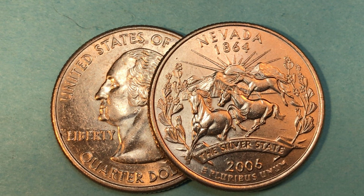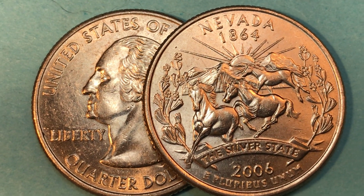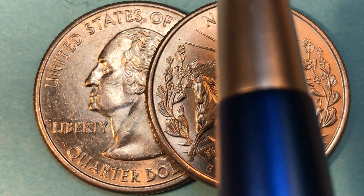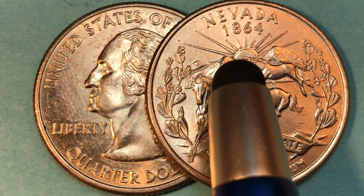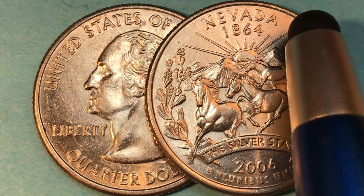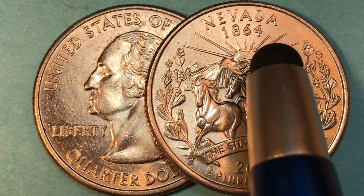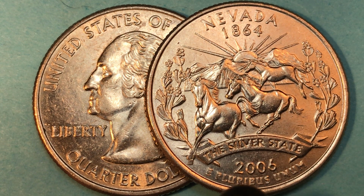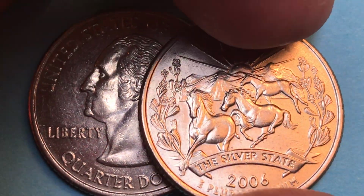And today we have number 36 of the United States State Quarter Series, the Silver State, the state of Nevada. Nevada became a state in 1864, and as you know from the State Quarter Series, on the back or reverse of them they have the state name and then the year it became a state of the Union or the United States. And then it'll have an engraving on the back, and down at the very bottom it'll have the year. So let's take a look at this one.